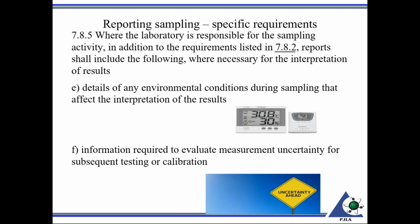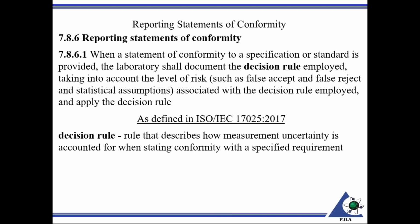And then uncertainty, so information required to evaluate uncertainty. If you're taking a sample and it's going to be brought into a test lab, the uncertainty associated with the sampling may very well be needed by the test lab to determine the total uncertainty associated with the entire test. So that's what it means for subsequent testing or calibration. If you're taking a sample, let's say the water sample, and there's an uncertainty associated with that, you're supposed to get a replica sample of a specific body of water. There could be an associated uncertainty that may affect the actual results that are going to be given during the testing process. All right, statements of conformity.